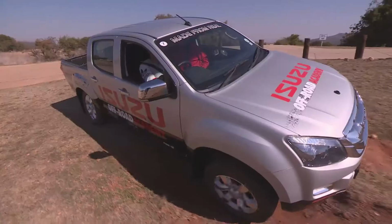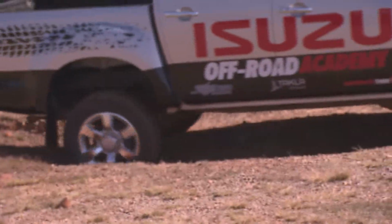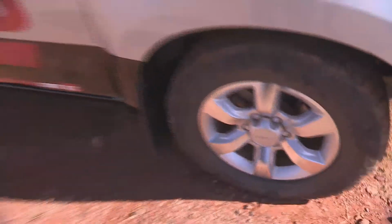Now you can feel something starting to happen there. So we're going very far. Going a lot further than a lot of cars will go. Hold the steering in the straight position. Keep it in the straight position. There we go. Okay. Foot on the clutch.